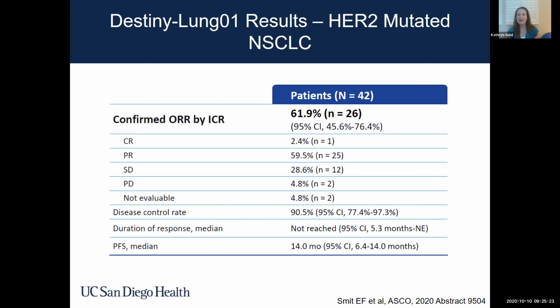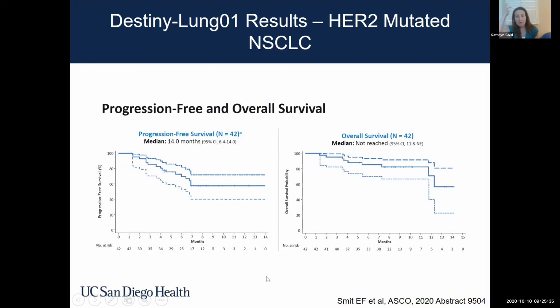But I think this expands our number of targetable alterations in lung cancer. It's not FDA approved for lung cancer yet. Hopefully, in the not too distant future, it will become an option for our patients. Progression-free and overall survival, I thought were quite impressive in this group that in many cases had been previously treated.